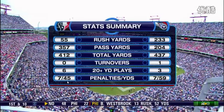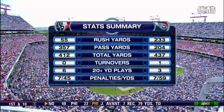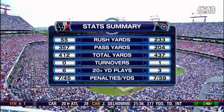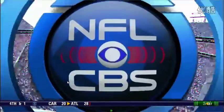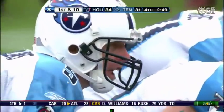Some of the numbers accumulated in this game. Look at these numbers. And I'll tell you what, the one turnover was after Kerry Collins got hit in the face as he released it. But look at the total yards, the pass yards. The rushing yards are really impressive for the Titans, but that includes a couple of huge runs by Chris Johnson. It has been an absolute fun game to watch.